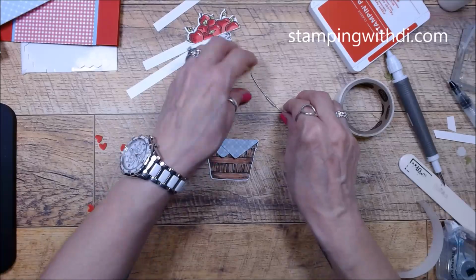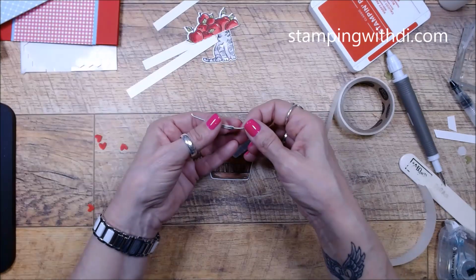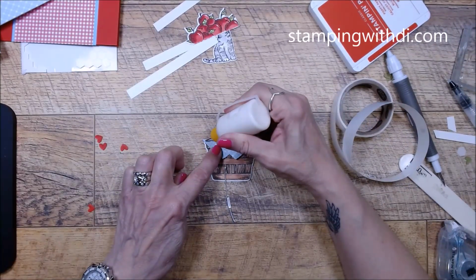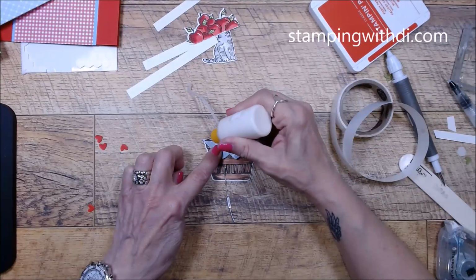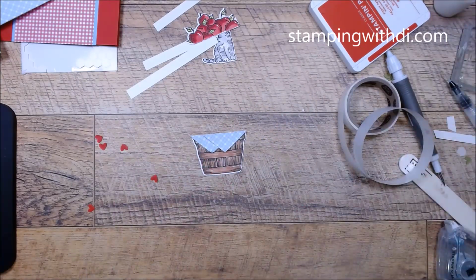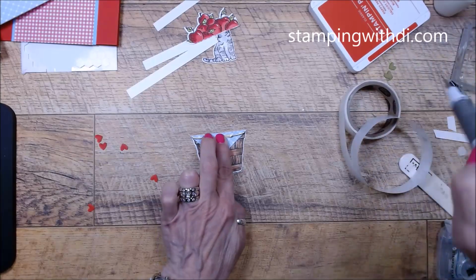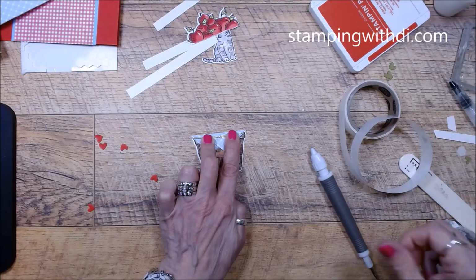All right. So now we have our handle. And I'm just going to attach it in the corner. Now, the other one I did differently, so we're going to see the difference. All right, so this one, I just want a tiny little glue because it's just a tiny little handle. And I'll put that on there and there. So we'll just hold that for a second.